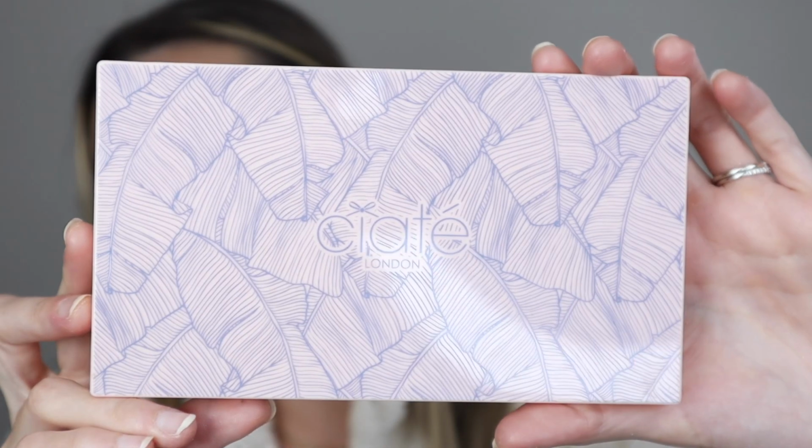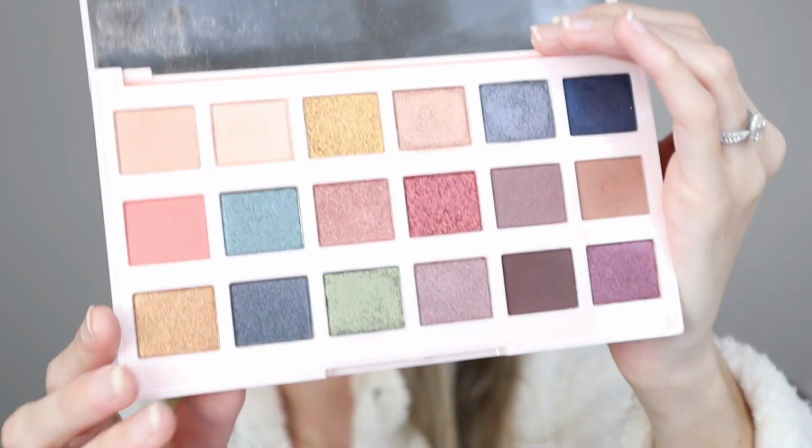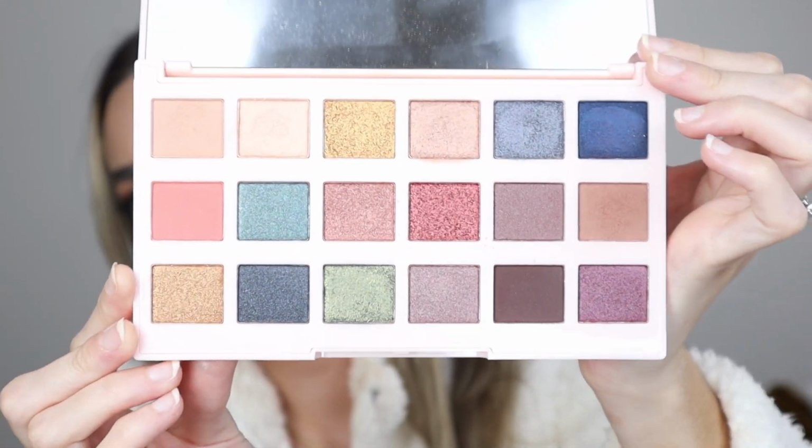This is an older palette. This is a Ciate London palette I got in BoxyCharm. This is the editor palette, and super, super pretty. Just like a really pretty multicolored palette.